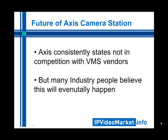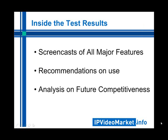And so this makes Camera Station not only interesting for its technology itself, but to understand future competitiveness within the industry. In the test results, we'll go over a number of elements. First of all, we'll do a screencast of all the major features so you can understand how the different features work and the strengths and weaknesses. Secondly, we'll make recommendations on its use and its optimization. And then finally, we'll analyze the future competitiveness of Camera Station versus other products in the marketplace.